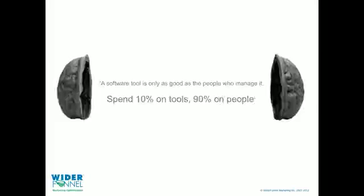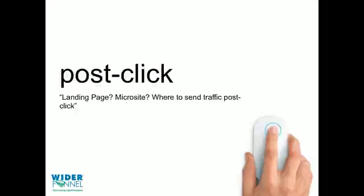At the end of the day, the software tool is only as good as the people who manage it, so spend a little bit on tools, but a lot more on your people. They're your biggest investment.